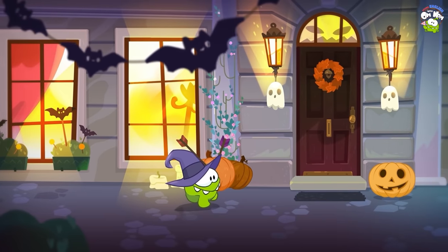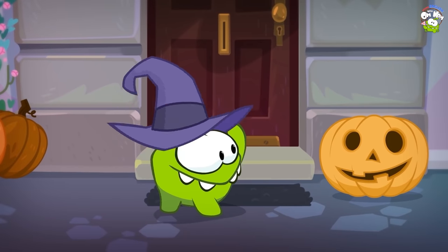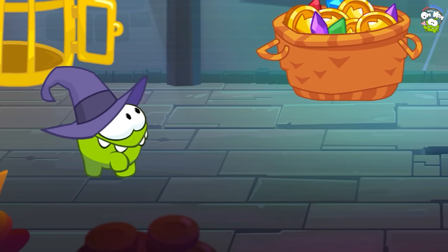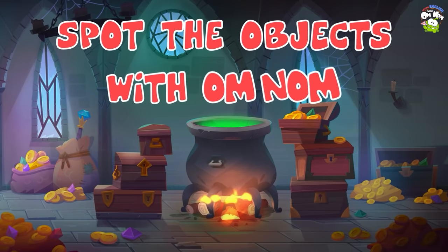Trick or treating. Good day, Mr. Pumpkin. Let's knock on this door. Look, it opened. And look what's inside. So much treasure. Let's play Spot the Objects with Om Nom.